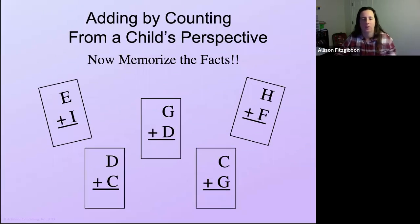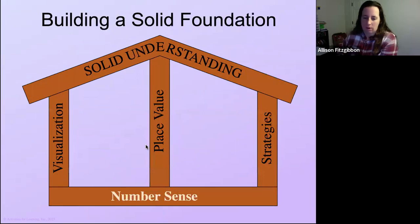You give it to them the same way. Okay, I want you to learn to count. Now I want you to memorize these facts. It seems nearly impossible. All right. So that's the start on our number sense.